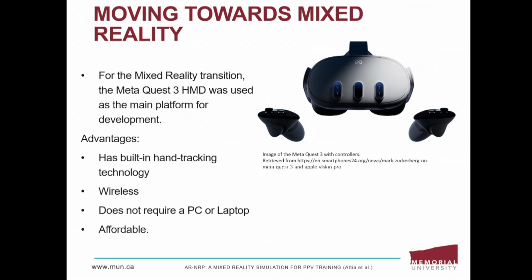It doesn't require a PC or laptop. You just upload it into the device and you're good to go. So we can send it for training to a remote place, which allows training in remote locations. It is also affordable. Nowadays you can go to Best Buy and get it for less than, I don't know, $500 or something like that, whereas the previous Vive was $2,000 Canadian.